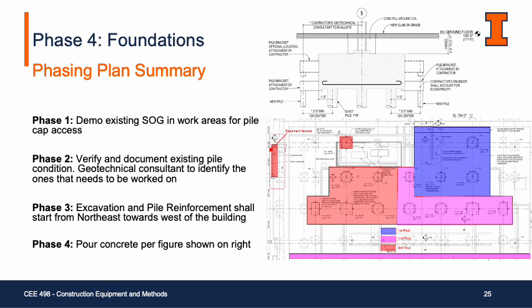So just a quick summary of the foundation phasing plan. Step 1, we're going to demolish some of the existing slab on grade just to get access to all these existing piles and the pile caps. Phase 2, we need to verify and document all the existing conditions and then have a geotech consultant verify the ones that need to be worked on. Phase 3, that's when we're going to start excavation and then pile reinforcement, starting from northeast of the building and then moving across, towards the west where the basement access is, for the clouded area.